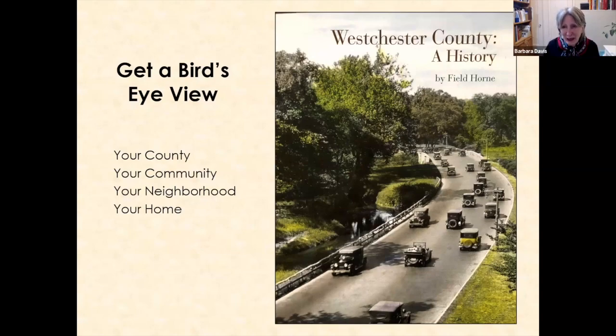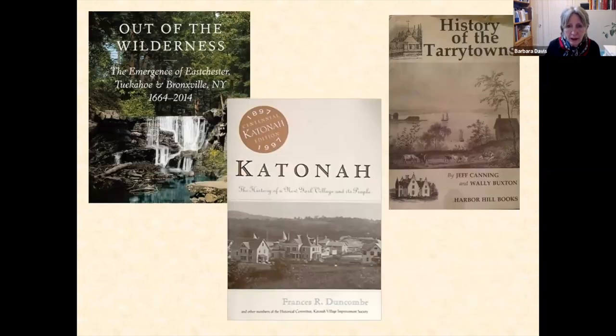There are others, but Westchester County History by Field Horn is more recent, and it covers a very, very general outline of the county's development, and it gives you a good starting point. There are also books about individual communities and the Westchester Library System. If you don't have it in your own library, they can get many of these for you. That's the best way, through interlibrary mail.